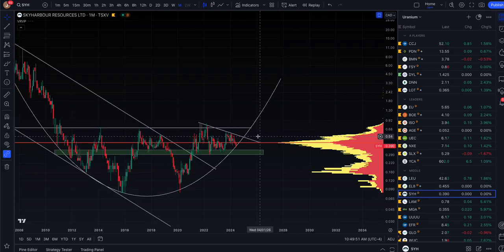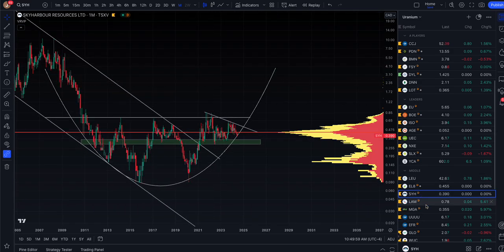Sky Harbour, it's been ugly. We've been bleeding out a little bit. We're below where we want to be. All it takes is some buyers to step in.